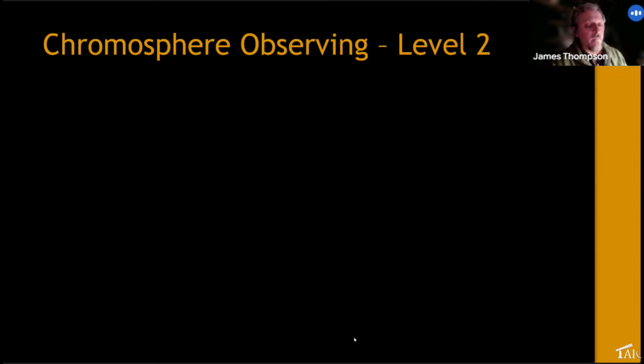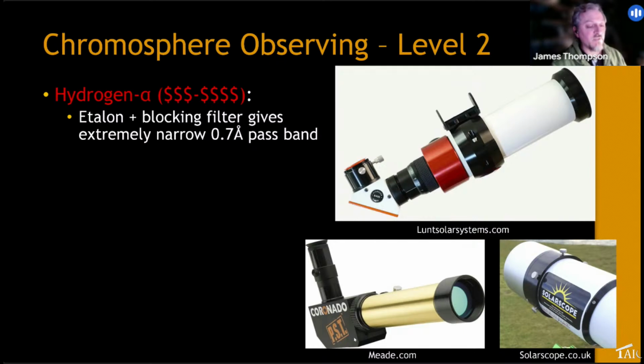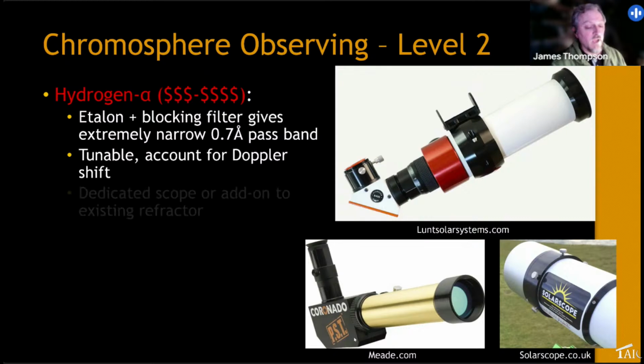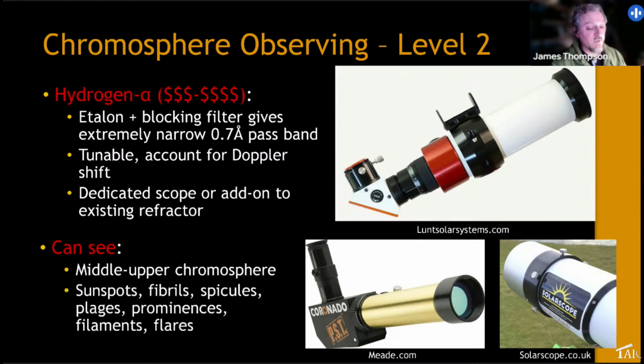Level 2 chromosphere observing requires the use of a very narrow band hydrogen alpha filter, specifically a device called an etalon, which delivers band passes narrower than 0.7 angstroms. The devices are tunable to account for Doppler shift of the fast-moving gases you are trying to observe. They are available in the form of dedicated solar telescopes or as add-ons to your existing refractor. With these devices, you can see the middle upper chromosphere, complete with sunspots, fibrils, spicules, plages, prominences, filaments, and flares, a veritable smorgasbord.